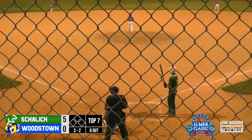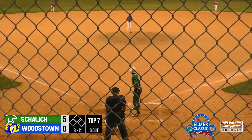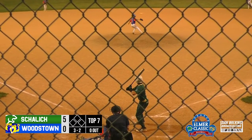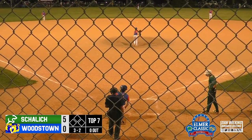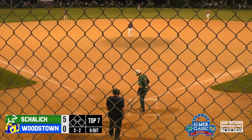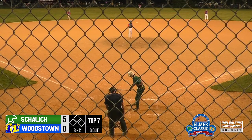Woodstown this season, they've been held at bay by Schalick. Right now in the season series, Schalick would go for the sweep. They'd go for 12-1 on the season. And by the way, remember, they would outscore their opponent 16-0. They won the first matchup 11-0, scoring 10 runs in the first inning and never looking back. Now they're up 5-0 in Game 2 of this series at the Elmer Little League.